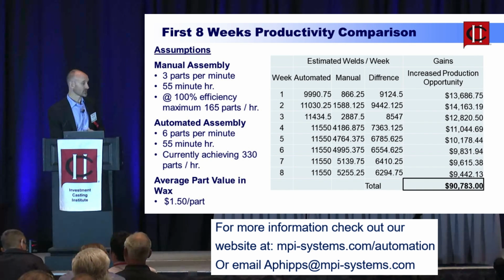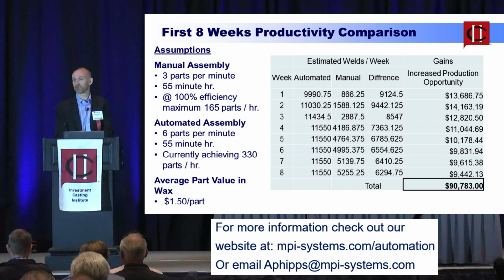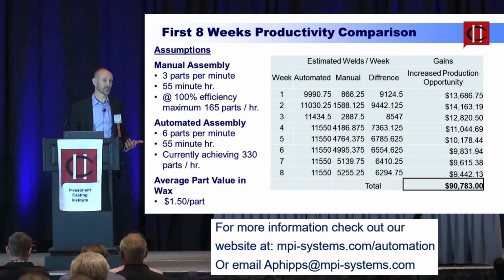We'll look at this as far as the dollars. What does that mean to us in the first 8 weeks? What that works out to is a $90,000 opportunity gain in the first 8 weeks of onboarding somebody. Now, I'm not saying that we are able to achieve $90,000. We're able to recognize that.